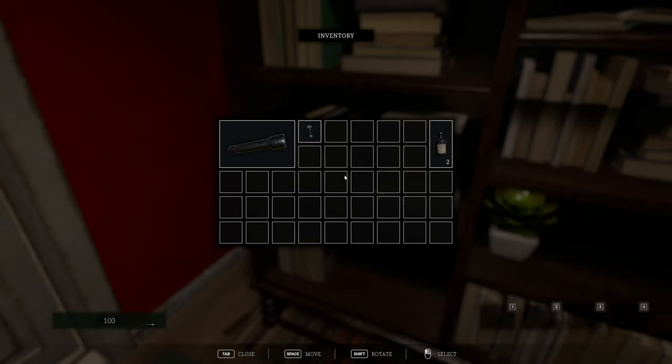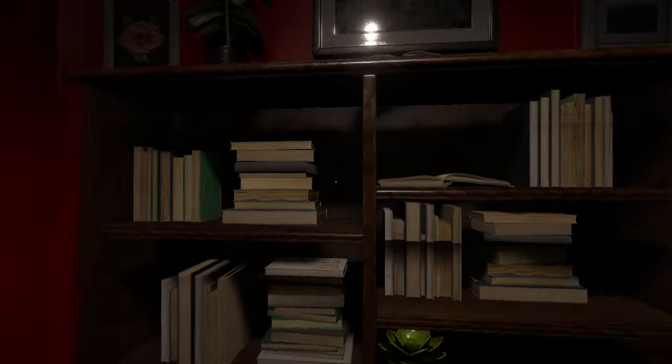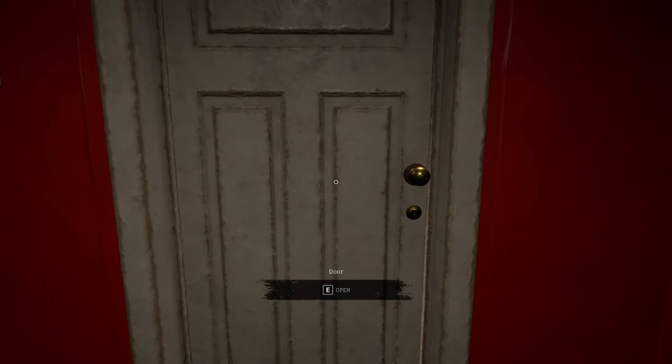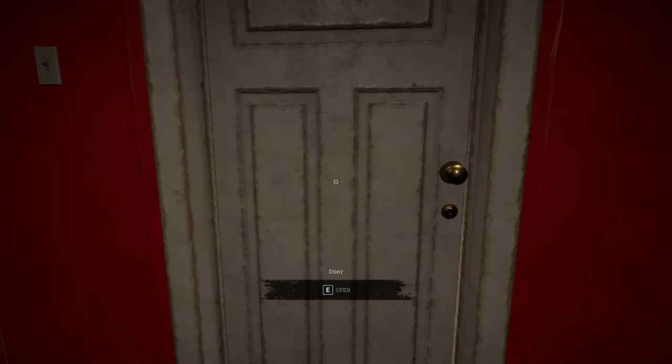Ooh. What is that? Key. A generic yet mysterious key with an unknown use. Keep it on hand as it may unlock doors, chests, or secrets yet to be discovered. We did find that door that said we need the special key, so that's gotta be it. Where have you gone? He's like right outside this door.